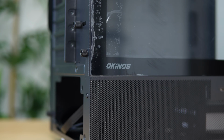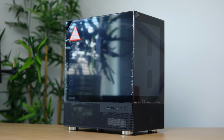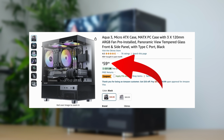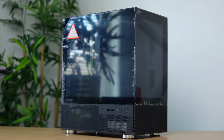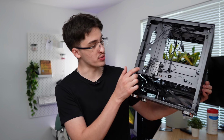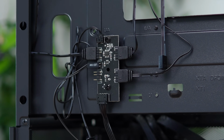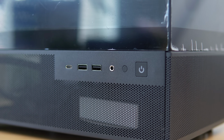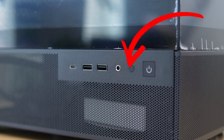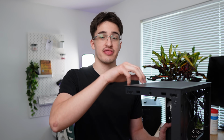It's from a brand I've never heard before. It's like Okinos. It's their Aqua 3. It's a pretty nice and compact micro ATX case. I paid right around $60 on Amazon. Came with Prime shipping, and it looks to be a pretty nice case. Comes with 3 ARGB fans. And a really awesome feature that I love, it has a built-in RGB controller in the rear. And it also has one additional slot on that controller so you can plug in any extra RGB accessories, and they all link up to this little button on the front, and that'll control all the colors. I don't know how good it is because I obviously haven't built in it yet, so stay tuned till the end and I'll share my thoughts on this case.